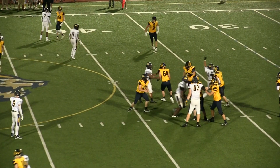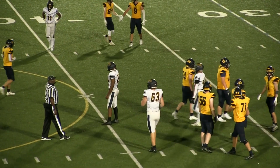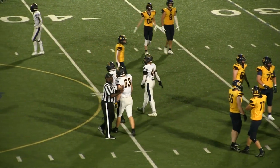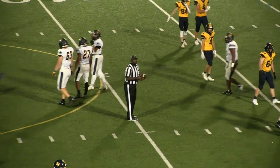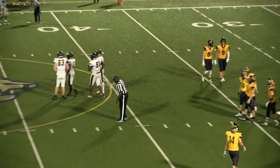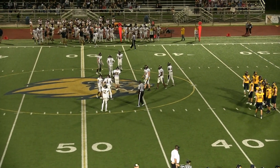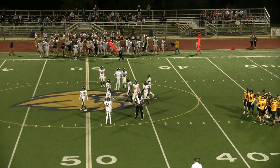And number, it's like someone jumped on the Lions. I'm going to say I believe number 7, yep, defense. Got in the neutral zone before the snap there. Good old encroachment there on the Vikings. That's going to move the Lions up 5 yards closer to that first down. Looks like they should be moving the chains.